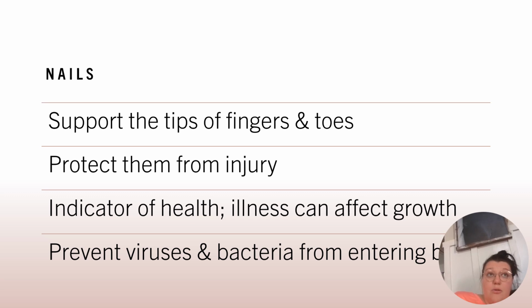Illness can affect growth, and sometimes certain diseases will cause your fingernails to be a little different. COPD patients may have those kind of club fingers. So nails are actually something we don't think about much, but they're a big thing to us.